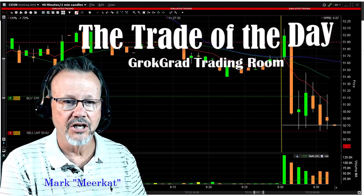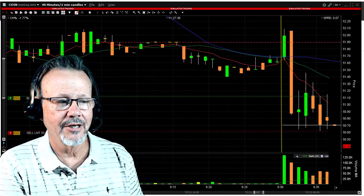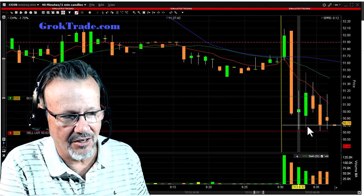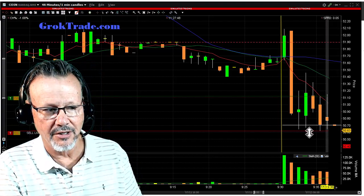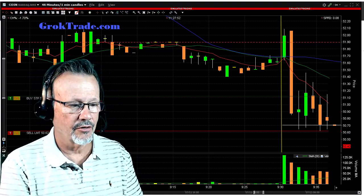And it was on COIN. That's right. Here it was at opening and it had dropped dramatically. It was low basing here around 50.70 support area as it was bouncing around. And we set a trade up, ready to go short if it broke down below this area right here. Grok graduates know exactly why I said it right there where I did. And sure enough, what happened in the next moment?